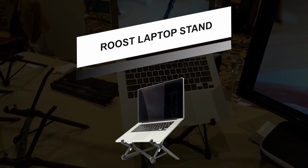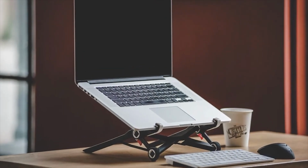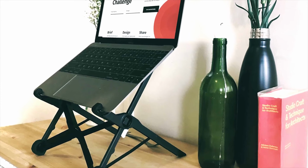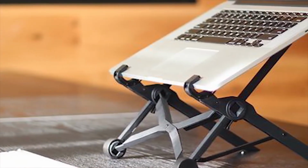Up next, we have this fantastic model, which can be an excellent pick for anybody. The Roost laptop stand, made in the USA, is the lightest and most portable laptop stand in the world. Made with sturdy construction and a flexible design to fit almost all PC and MacBook models, this compact and folding adjustable laptop stand is perfect for computing on the go.